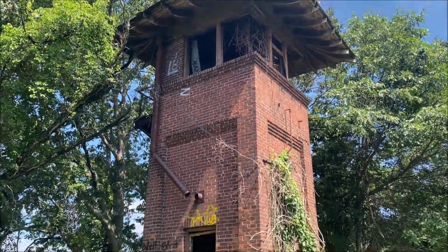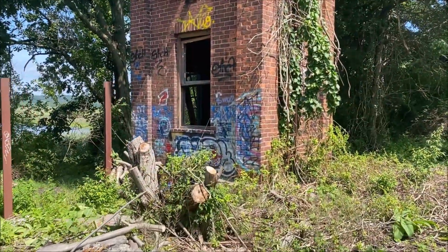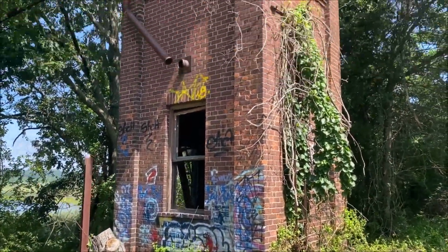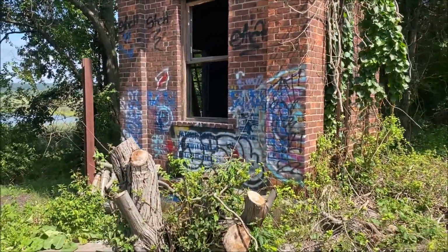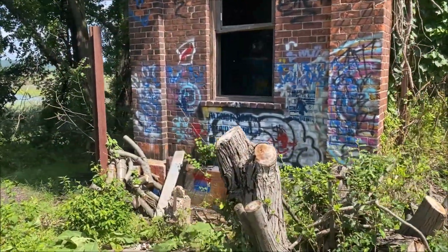Look at this. Of course, you got a bit of tagging and graffiti on the base of it. But when I did walk around, it looked like there was actually a way up. So I'm kind of interested about that.